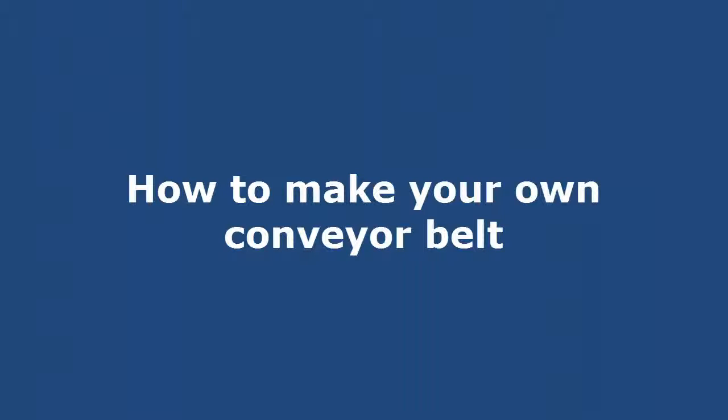Making your own personal conveyor belt. You can make your own version of the conveyor belt from recycled materials. Here's how you do it. You will need some paper, a shoebox, some toilet rolls, some sticky tape, and 2 strong sticks that can fit inside the toilet rolls.